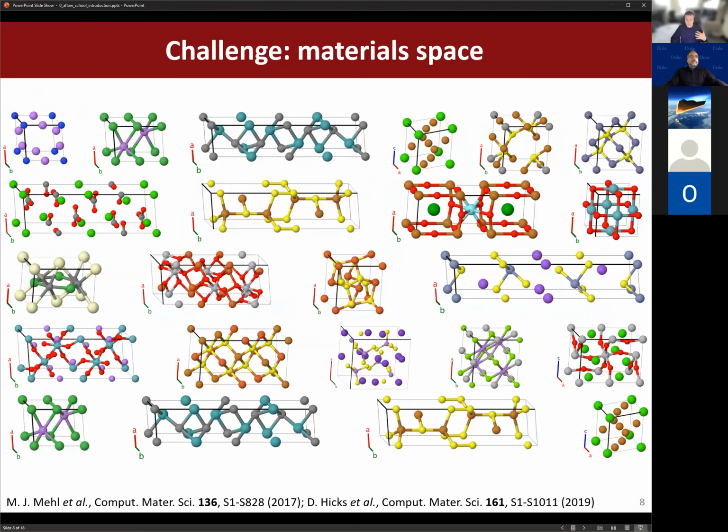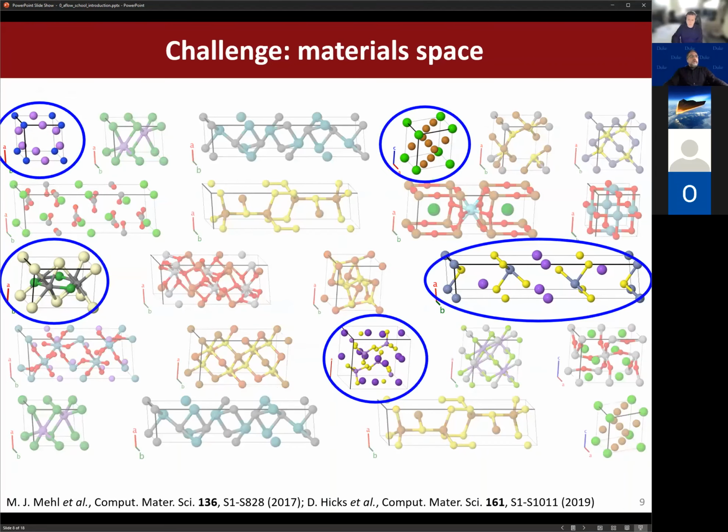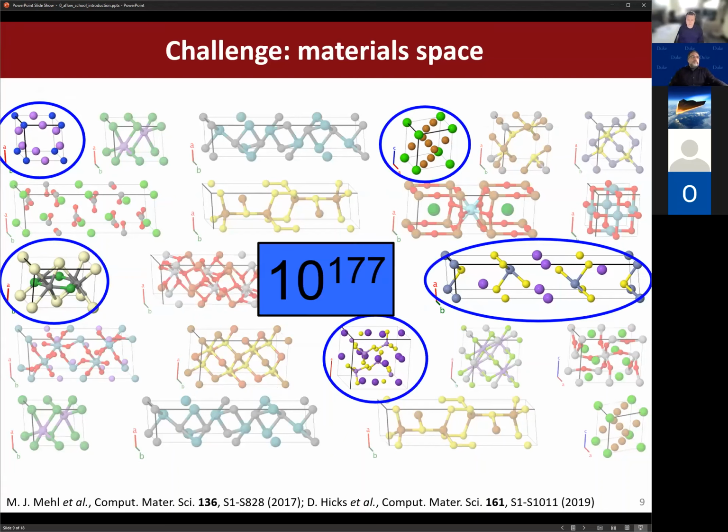If we're looking at different structures, here's just a very, very small subset of possible structures that we can have. Just selecting a few of them, we're quickly getting into a space of 10 to the power of 177 potential structures that we can look at. For an experimentalist, this is impossible to do because experiments take a long time and your experiments may fail for a lot of reasons, even though your material might be synthesizable.